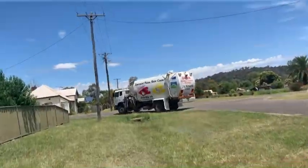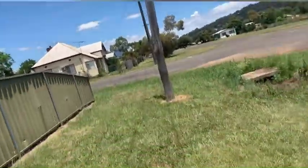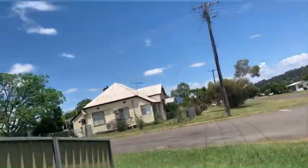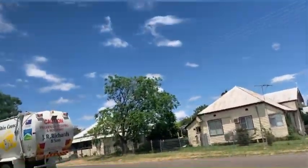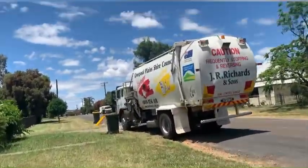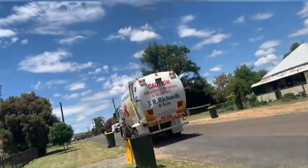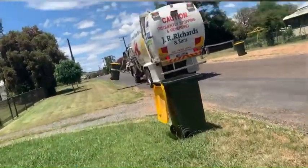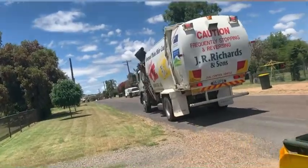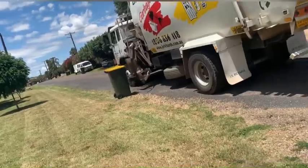Flip my bin. Finish lid flipping. Cause chop it. Oh, another one. Nice. Not empty shot.